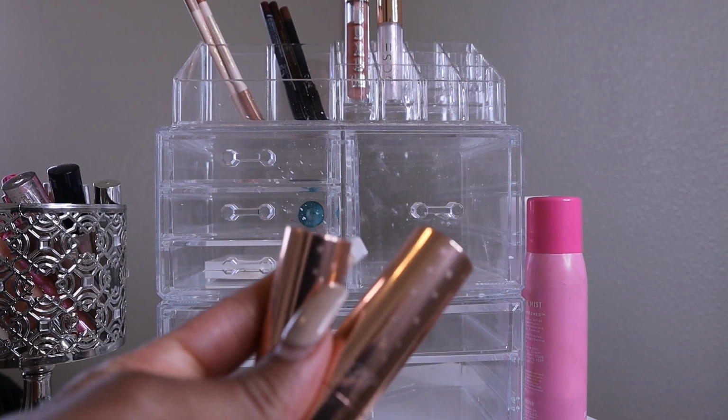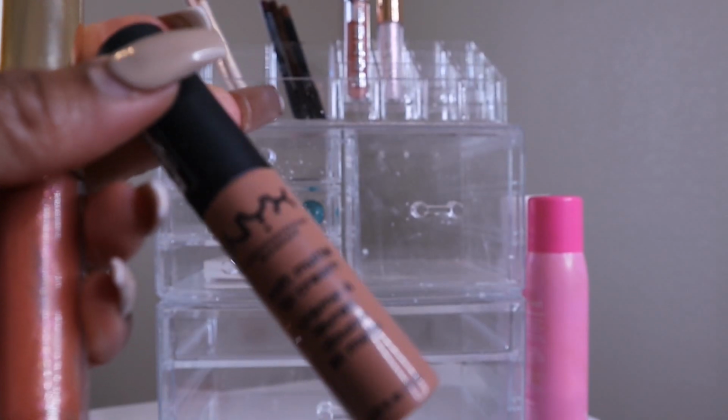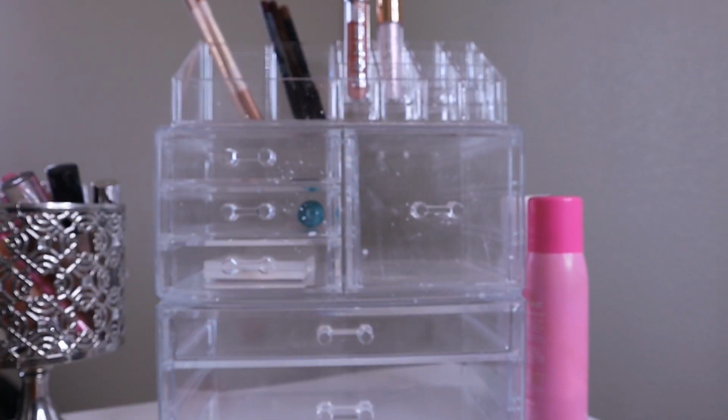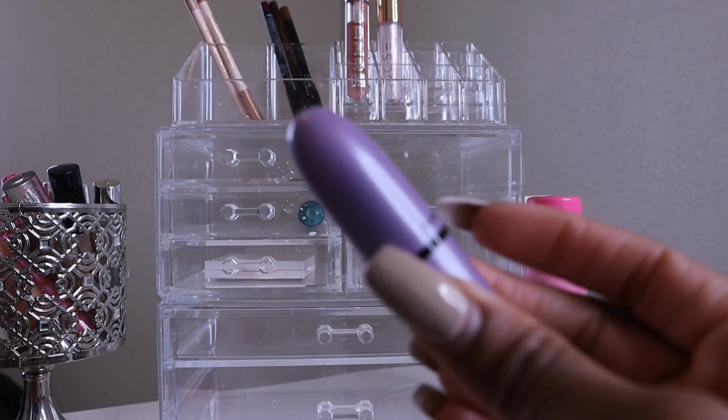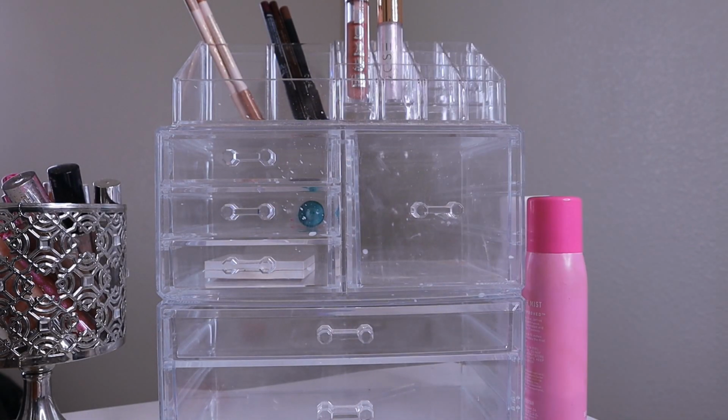So I had my 2 Colourpop Bullet lipsticks. I had my NYX Soft Matte Lip Cream in the shade London. I had the Madison Beer lip gloss. This one is in the shade Mars. And then I had this really old throwback matte collection lipstick. So I'm taking all of those things out and putting new things in.